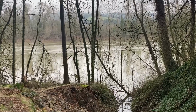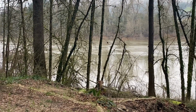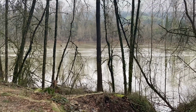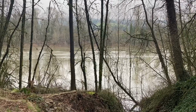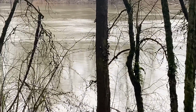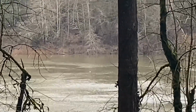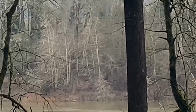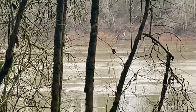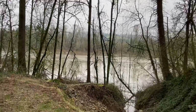River. Hear that owl? Maybe that's not an owl. I don't know what that is. This area is just freaking awesome though. Can't imagine what it looks like with leaves and everything on this. I'm gonna have to come back in the spring. Lots of bird life around here.